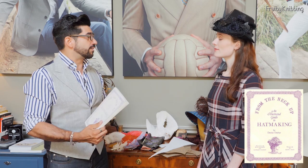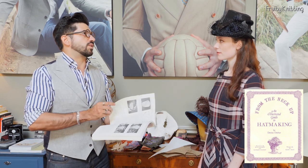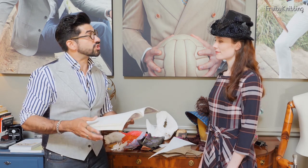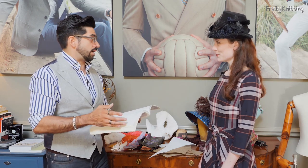This book was built and produced for students of millinery, specifically for theater. So it really involves every step of making a hat. They start off with the patterning process. We use paper patterns to create the shapes that we're making. So how to use geometry to create 2D shapes that become 3D shapes.